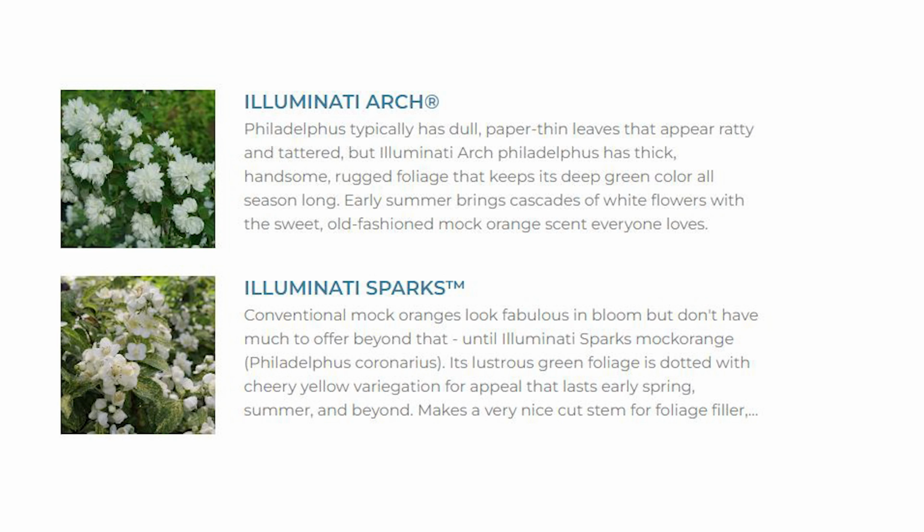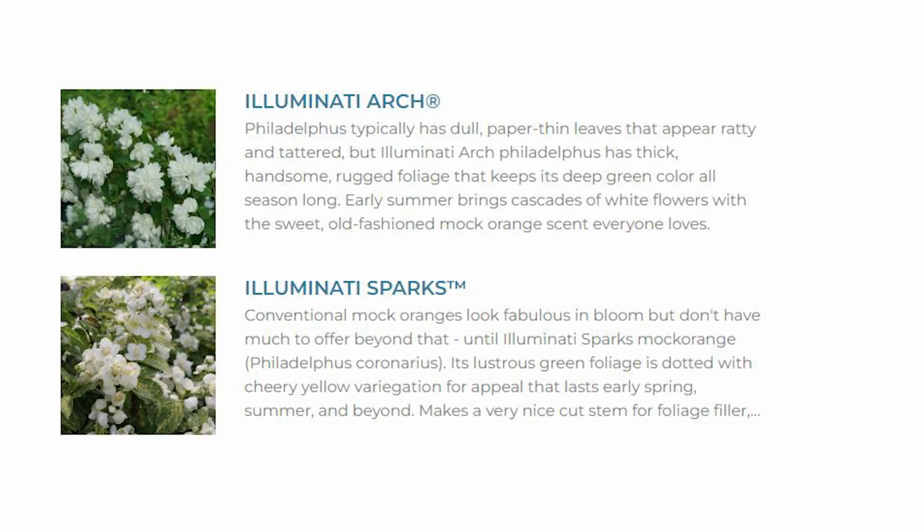My personal thoughts on it are that it's considered a bit old-fashioned and kind of fell out of favor. Now, if you smell mock orange, you're going to want it. I mean, the fragrance is just amazing. Yes. But also, a lot of the older varieties are huge, 10, 12 feet tall.